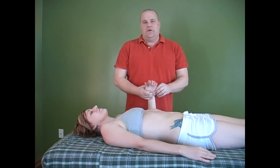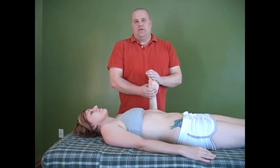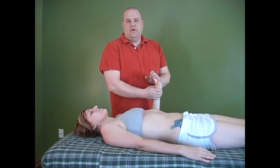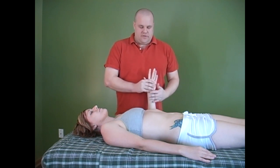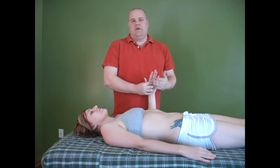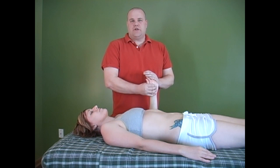Okay, now for the arm area and the hand area for stretches, we'll first start with the fingers. So this is extension of the fingers, so we're going to bring them back like this. And this is stretching out the flexor digitorum muscle. So right here we're stretching out the flexor digitorum, so the flexor side. Digitorum means fingers, so again we're going to stretch out that area here.